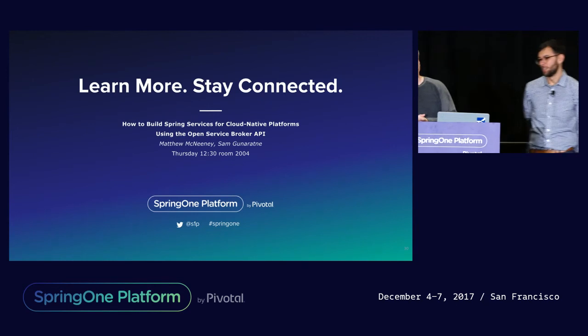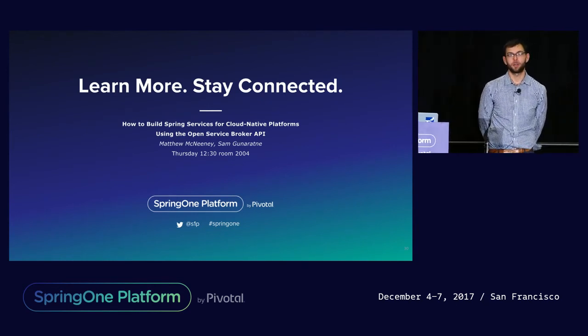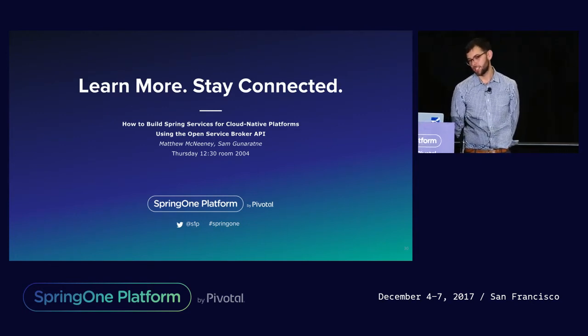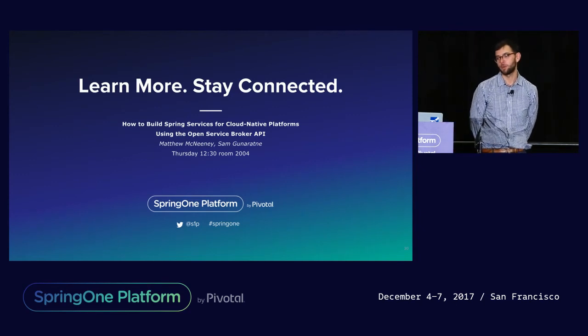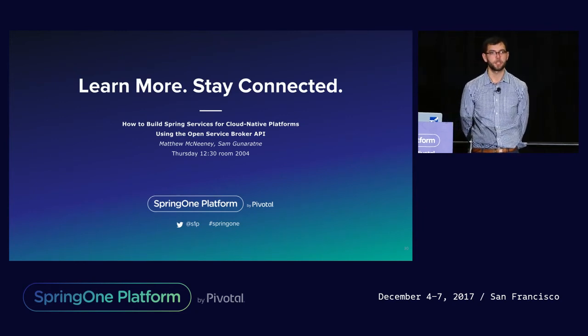So as we were saying, all the service brokers need to be updated to put all the credentials inside of CredHub. So this is a little pitch for a later session with Matthew on how to build service brokers. If you don't know how to build it, all these service brokers are going to need some overhauling. So check out that session to help rebuild some of these service brokers.